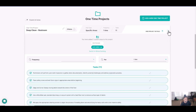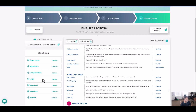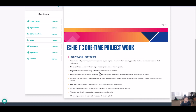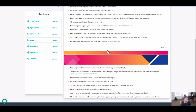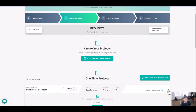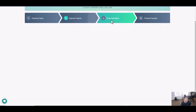All right, I'm just gonna get rid of these. Actually, I'll just show you what it looks like here, what you just added to your scope of services. So you just scroll down here, and here are your layouts for your deep cleans in the proposal. So that's all done for you. But let me just get rid of those and get down to the brass tacks here of what you're really looking for, which is the price.